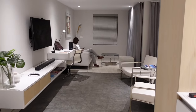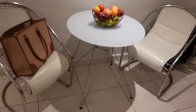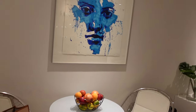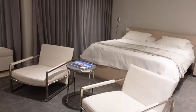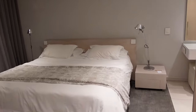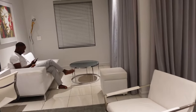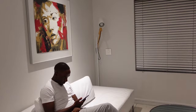And then over to this side, this is the room. We have some food. We have a sitting area over here. And this is what the room looks like. We have another sitting area here right next to the bed, and this is the bed. And over this side you still have another sitting area, and to this side this is the wardrobe.